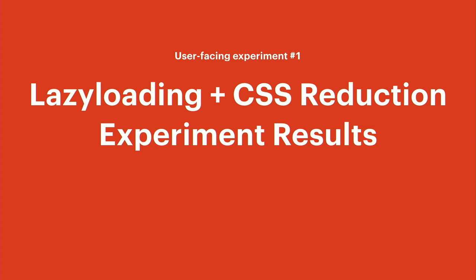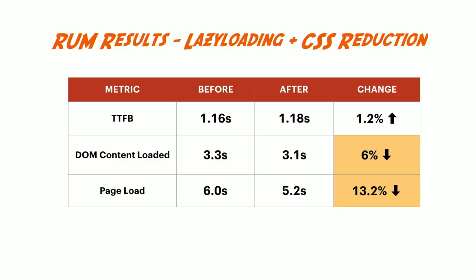So we completed the work for both of these phases at the same time, so we decided to roll them out as a combined experiment to 50% of our users. And our RUM data, now these are the averages, but you can see we had awesome results. Our DOM content loaded time went down by 6%, and our page load was down 13.2%, most likely because of all of the lazy loading of the images.